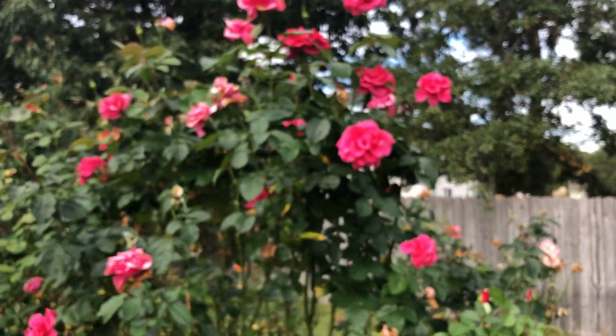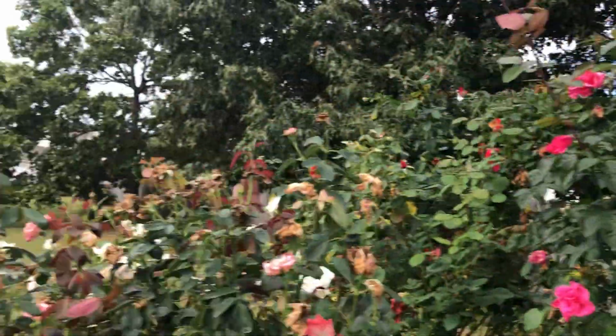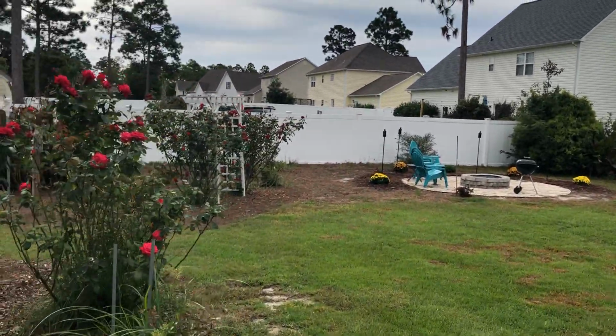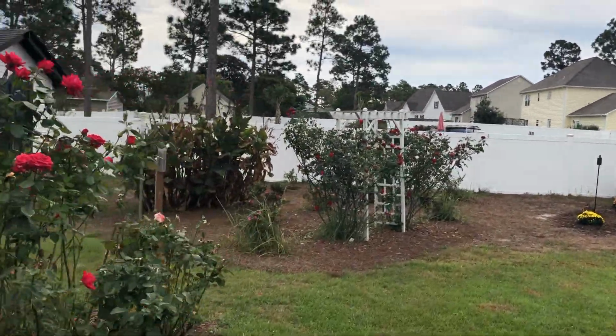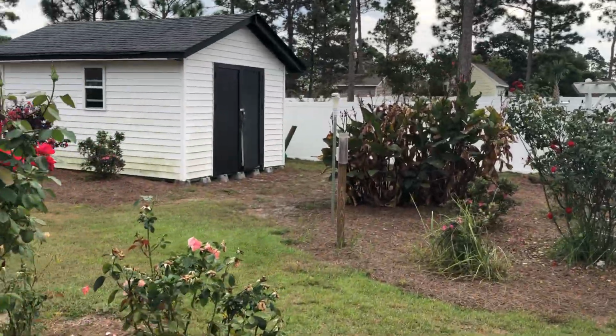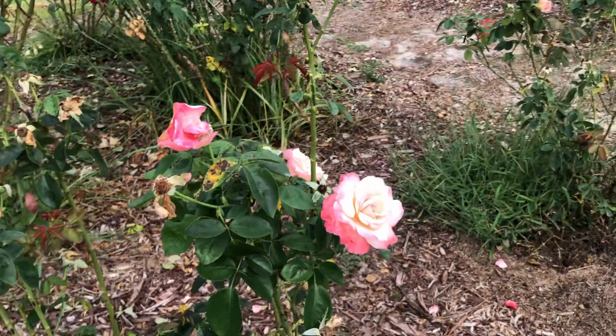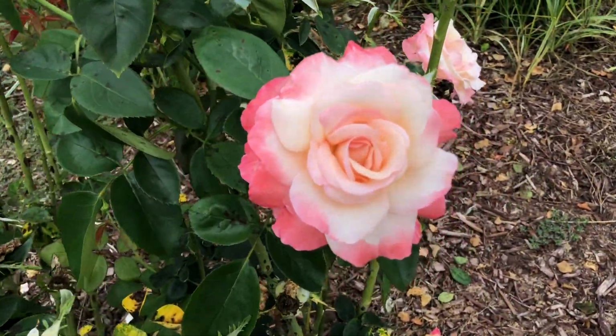For some of these harder to get roses, I recommend Wisconsin Roses, Steve Singer. The website is wiroses.com. Things like Claire Elise and Hot Princess, ones that are not as commercially available, you can certainly get those. Check out this one.